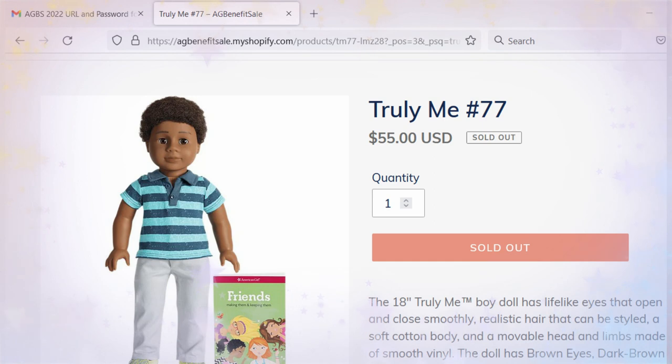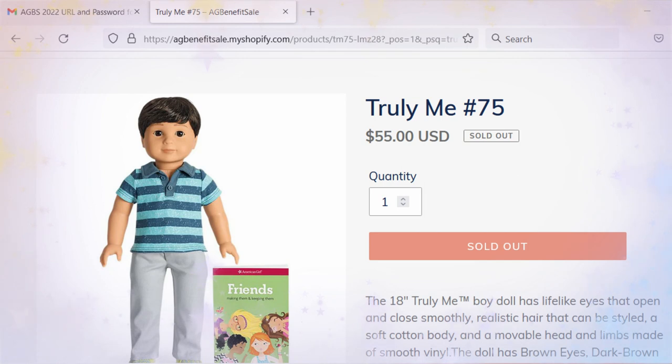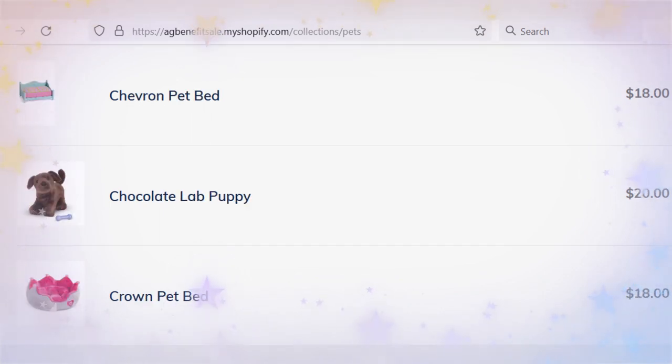Other dolls that people were looking for, I heard from Instagram, were Truly Me 86 with the purple hair, Truly Me 92, which was the newest Truly Me, with blue and purple hair, and Truly Me 76, who is a boy doll with brown hair and dark skin. Those dolls were not available in the sale. Everyone did look for 86, especially because she was retired, shockingly. So if you are looking for a doll that retired, try searching the number in the search bar, and that's how you will find it the fastest way.